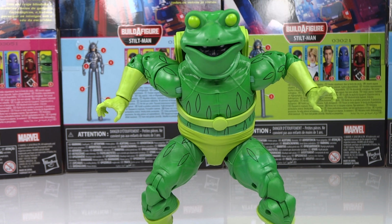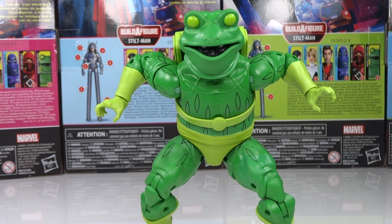Octopus sculpt, considering that sculpt is so unique, not often seen in comics, so there's not a ton of characters that they can do with it. So I think this is a nice one that they did. The articulation is very good. I love the feet with the little springs in the back. You can get him in cool poses, and just overall a very well-articulated figure.